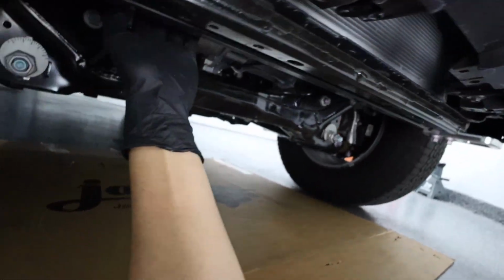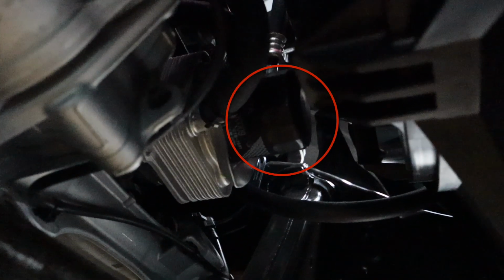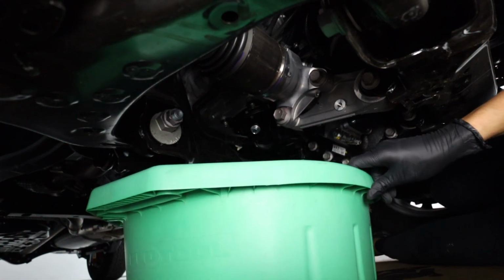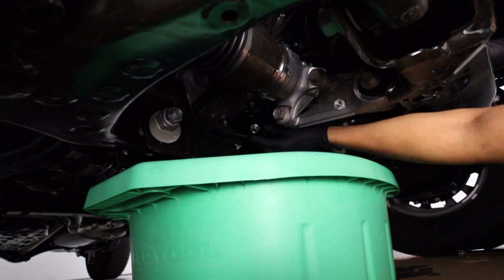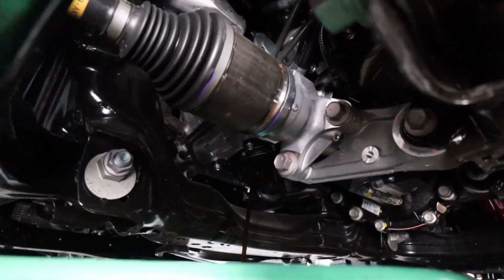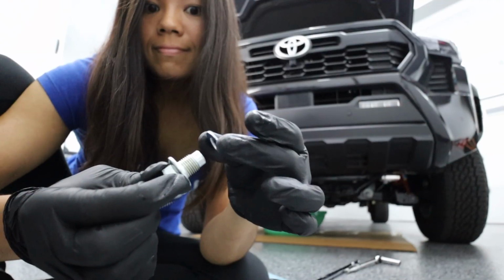Now I do want to show you guys, your oil filter is right up here. Your drain plug is right there. So, got the drain pan. Hopefully, I aim right. Again, 14 millimeter. All right, here goes nothing. Let her rip. And there she is. Looks like I got a tiny bit over here on the frame, but overall, not too bad. Well, this is all going to replace the drain plug gasket.